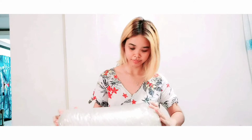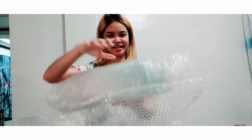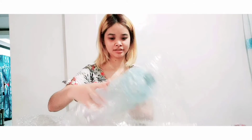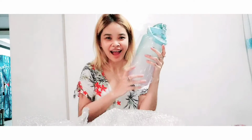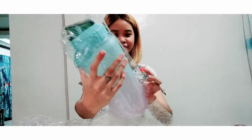And then I have this big stuff. This is a tumbler. And I don't know how to open this. Looks hard. Look at it! It's so big! And there's a speaker inside of it. This is so messy.